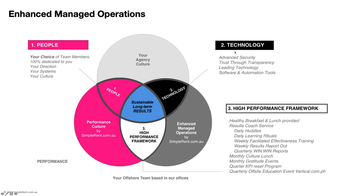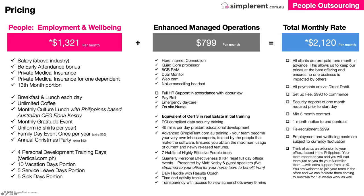Technology, we have advanced security. We work in the payment card industry, so we're playing this game at a different level. We believe very much in trust through transparency, and when it comes to recommending and using leading technologies and also building software and automation tools to support your business, they're just coming from a different angle here. We're constantly listening to see what else we can build to make your business better. High performance framework, and you'll see this in a sec. This is very different from what you'll find out there in the market.